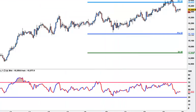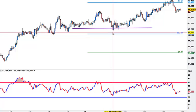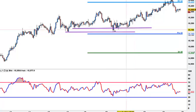This is the pound yen, and really nice clinical chart, because this is the support here. So we didn't quite touch the weekly pivot on Tuesday, so we sold on Monday, came down to this level here, started to hold 152.16, and then wangled our way up to the weekly R1 on Friday.